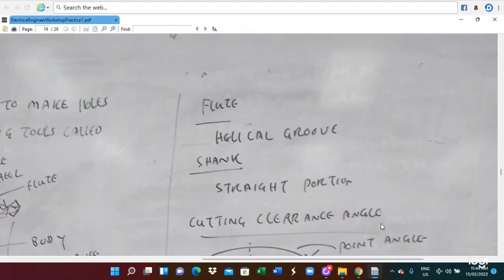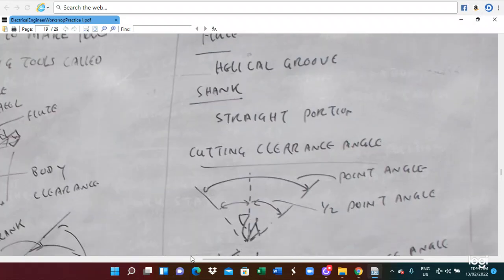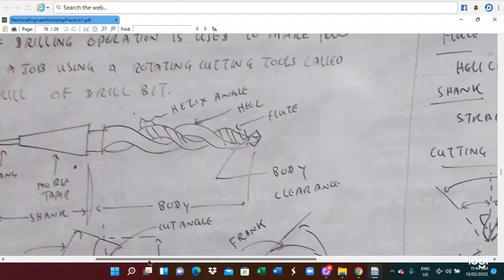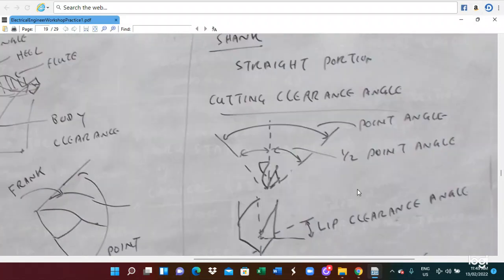So the flute is a helical groove, and the shank is a straight post point. So this is what we can do with the flute and shank. They are technical terms. And also the cutting clearance angle.